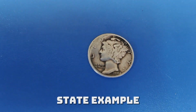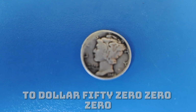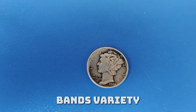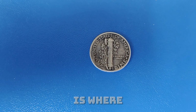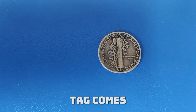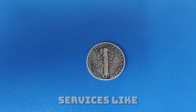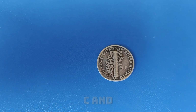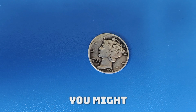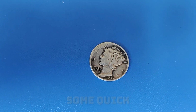A mint state example with moderate quality can easily sell for $10,000 to $50,000. And an MS-67 full bands variety, the absolute top tier, is where the $857,450 price tag comes into play. These coins are graded by professional services like PCGS or NGC, and the highest rated ones are like the holy grail for collectors. So you might be wondering, how do I know if my dime is one of the valuable ones? Here are some quick steps.